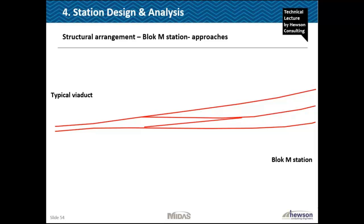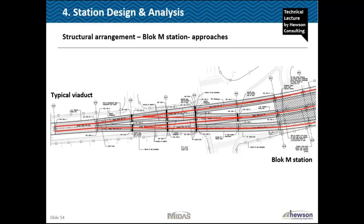And in order to do that, we've provided a system of tapered viaduct boxes underneath that, which use the same technology. They're still precast. They're still using the same double and single track arrangement, but with the top slab tapering in order to pick up that rail geometry.